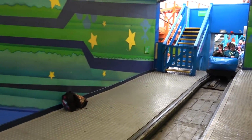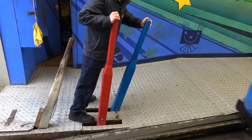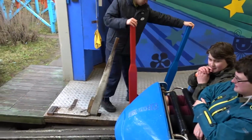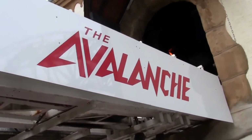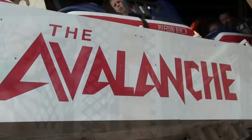Nice historic wooden coaster that's still going strong today as the Blue Flyer at Blackpool Pleasure Beach, 1934. Crazy, isn't it? And we're going to be talking about some older dates in this list as well. Let's move on then into 8th place in the list, and coming up here is Avalanche. Now this is a Mack Rides bobsled that actually opened in 1988.